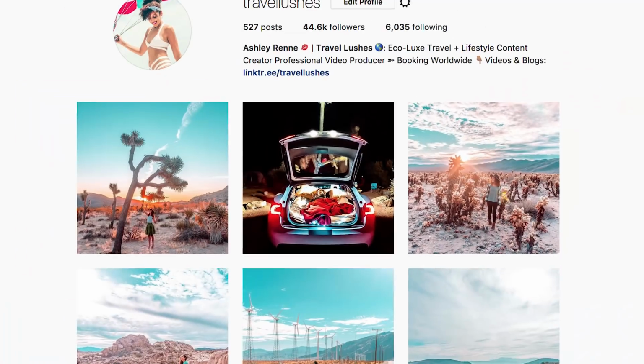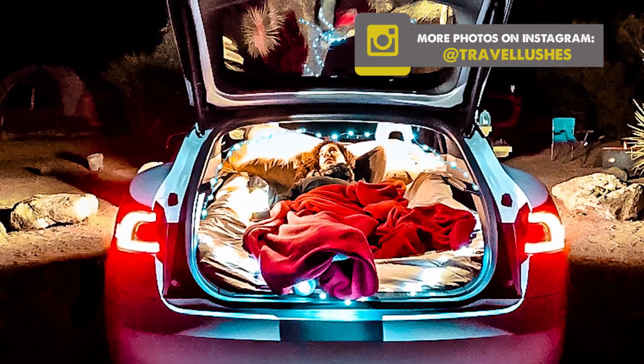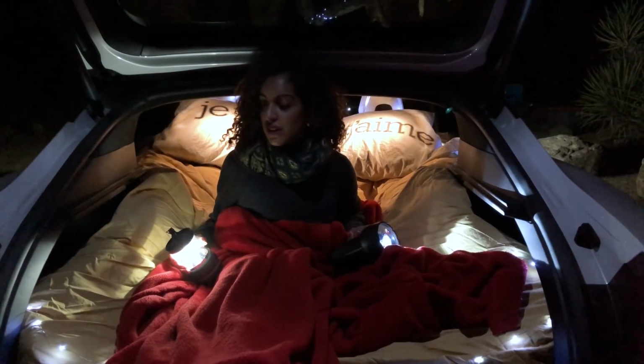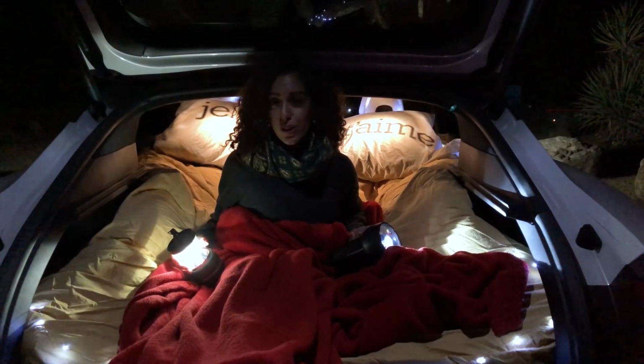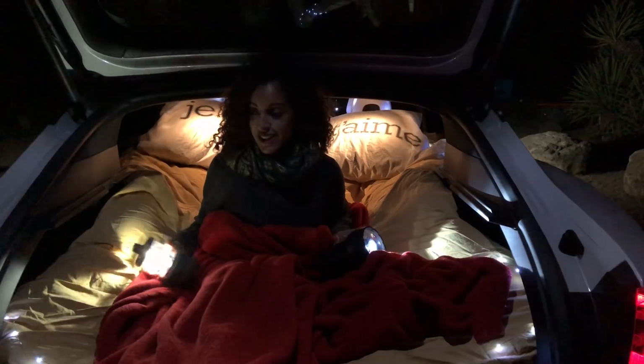Okay, so that's it. That's pretty much how we set up our Tesla so that we can camp out in it. And we literally just blew up an air mattress. We put the seats down and we just set up the car so that it only uses a little bit of battery overnight, and it'll be perfectly spacious and comfortable.